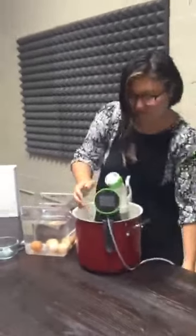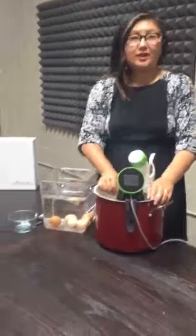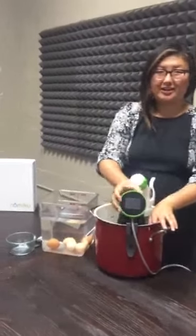Oh, I see. So you have a specific app that's designed to go with the device itself. That's right. You can monitor and cook from anywhere in the world. I see. And that works with the newer device that's coming out. That's right, the Wi-Fi one right here.